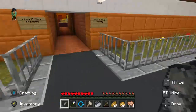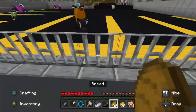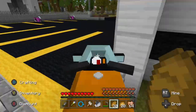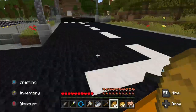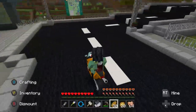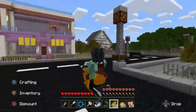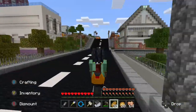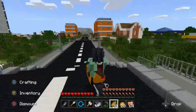Oh, wow. This is actually pretty cool. Wait, they have motorcycles? What the? Gone. Oh, this is pretty cool. Wait, actually, I can actually come back from there, actually.